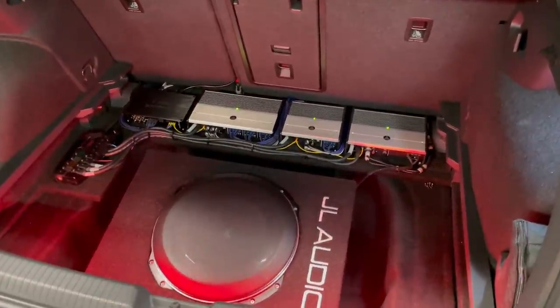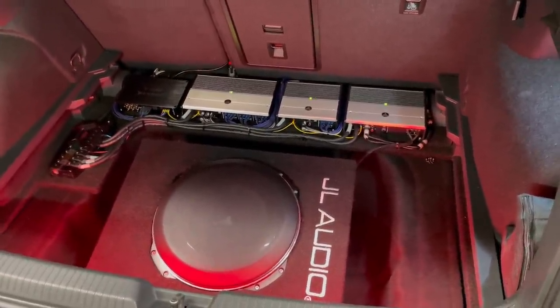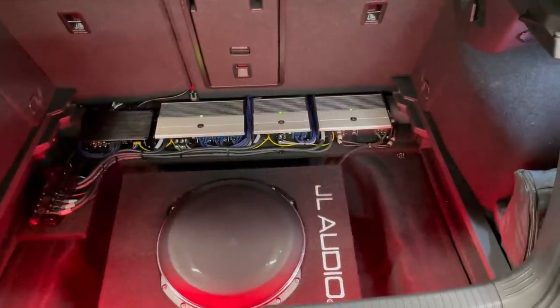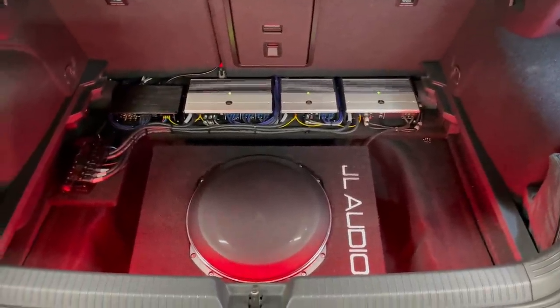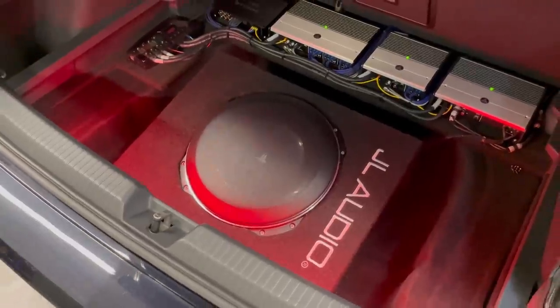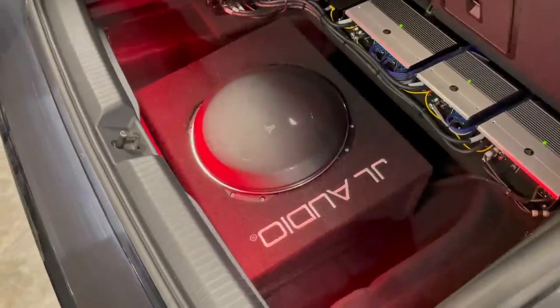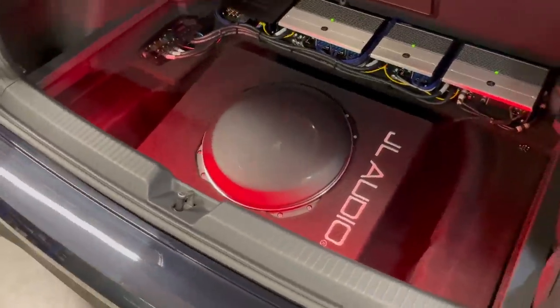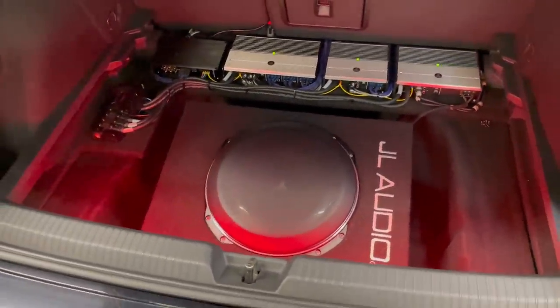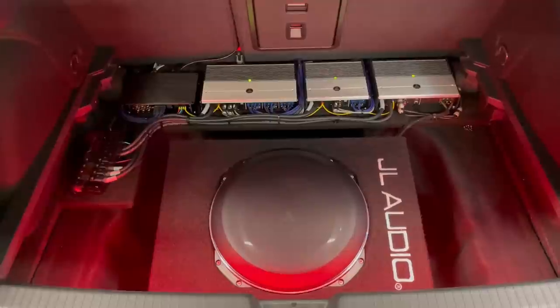The two channel XD200/2, I think, runs the mid bass up front, and then the monoblock 600/1 runs the sub. The sub was already mounted in the car before it came to us. It's just the JL sealed prefab box. Nice and punchy, plays down to like 28-ish. Between 30 and 60 in the car, it works really well.